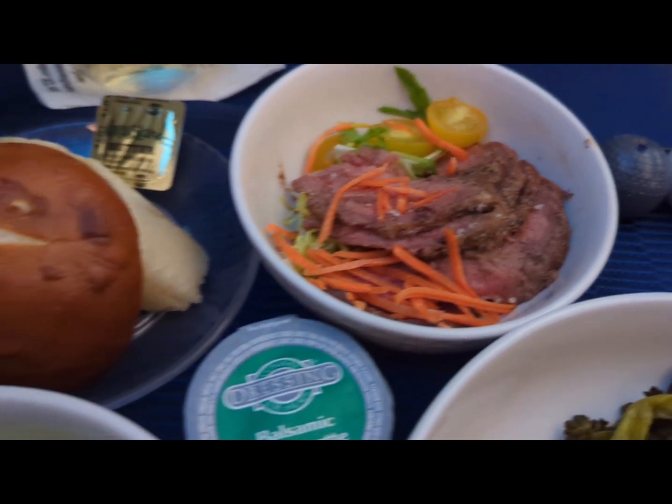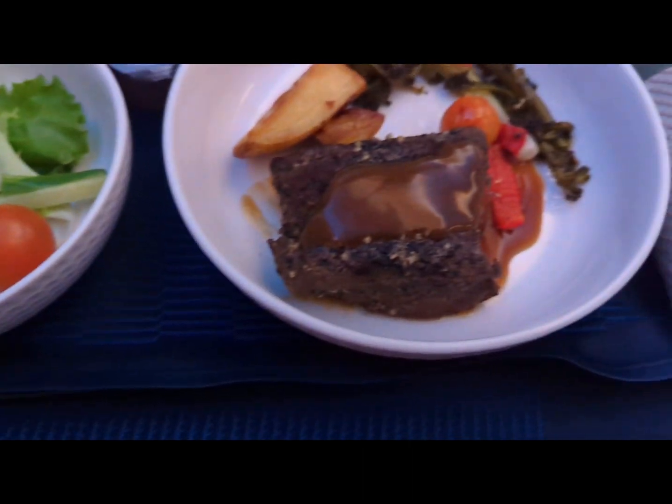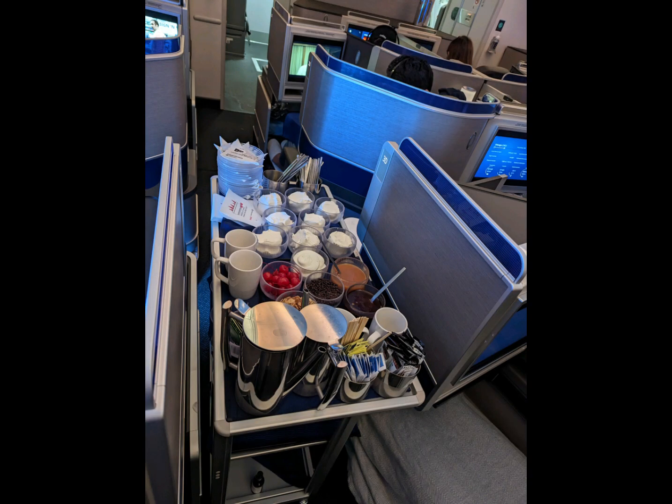There's the ginger beef. It didn't have a ton of flavor. The pretzel roll was fine, but the garlic bread was very good. I skipped the salad, wasn't that exciting. And then here's the beef entree. They said it was going to be a flank steak, but it really tasted more like roast beef. It had decent flavor. My husband said his was a little bit salty, but I didn't notice that on mine.